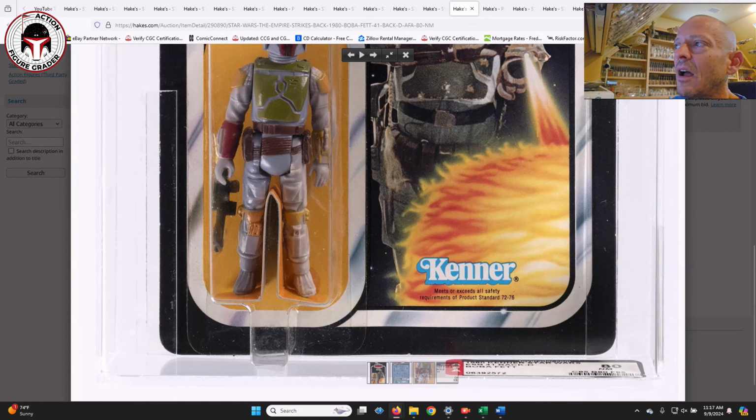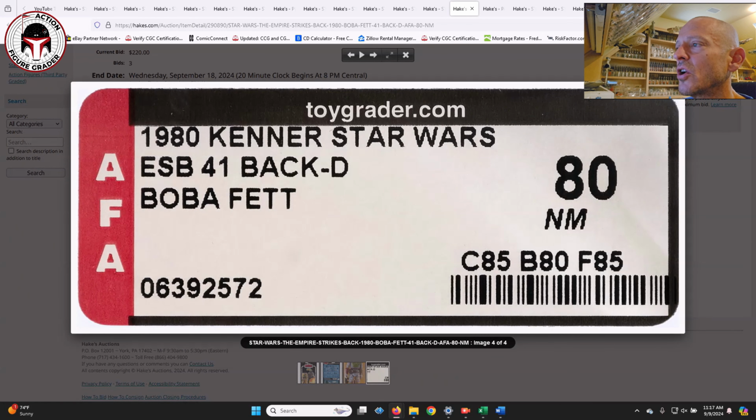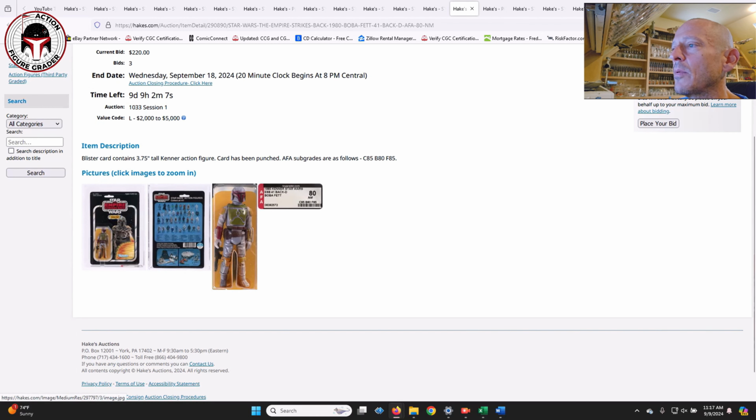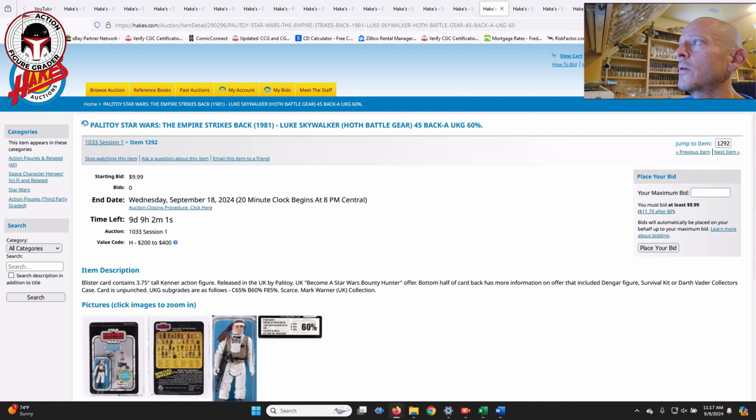So just keep that in mind on a lot of these, that you're not buying the grade, you're buying the figure. And this is more like a 75 grade now for the figure score, just given the obvious discoloration to the limbs on this Boba Fett. But still, it's a clear blister. It's still going to go for a lot of money. 85, 80 is really more like a 75 for the figure score. You could argue it's still overall an 80 grade, so I think that's probably still applicable. It's a very nice example either way, but just keep in mind that that figure has degraded inside the blister.